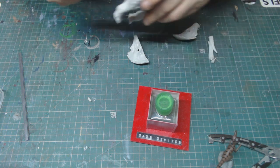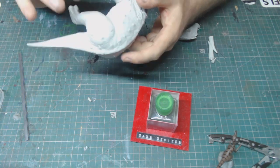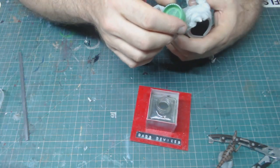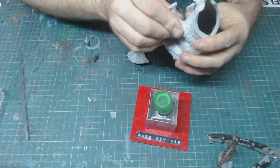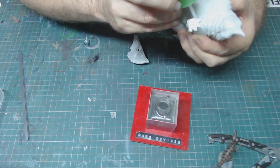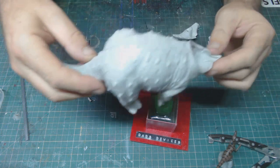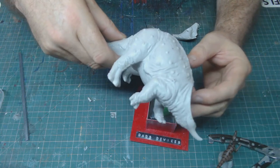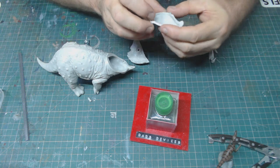Get that leg on. Is that going to set? Yep. That's what we want. We want it like that. So. Hopefully. All in position. Yeah. You see how nicely that fits together. There's no major gaps. No major filling required. It's a nice kit. For a very, very old kit like this is, it fits together exceptionally well.